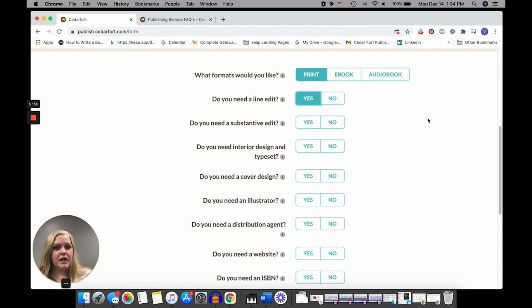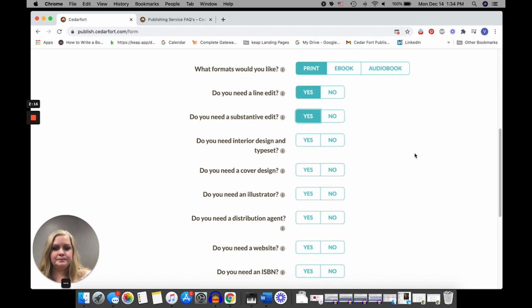Most authors are not capable of doing their own line edits because they do not see the errors in their own books. Do you need a substantive edit? Well, a substantive edit is an edit that is going to take a look at plot holes and overall story flow with your book. They'll also check and make sure that any facts you have in your book are actually factual. So we're going to choose yes for that as well.